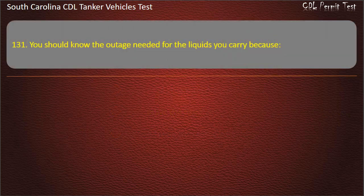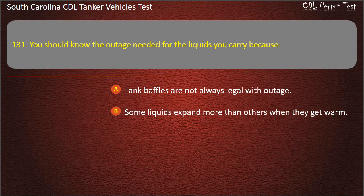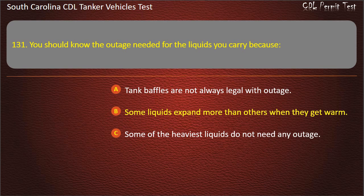Question 131. You should know the outage needed for the liquids you carry because tank baffles are not always legal with outage. Some liquids expand more than others when they get warm. Some of the heaviest liquids do not need any outage. Answer. Some liquids expand more than others when they get warm.